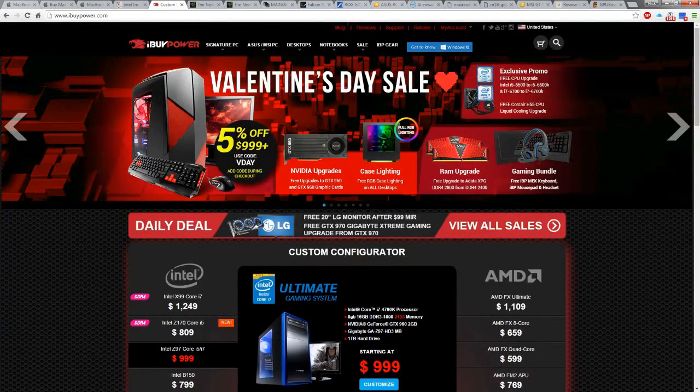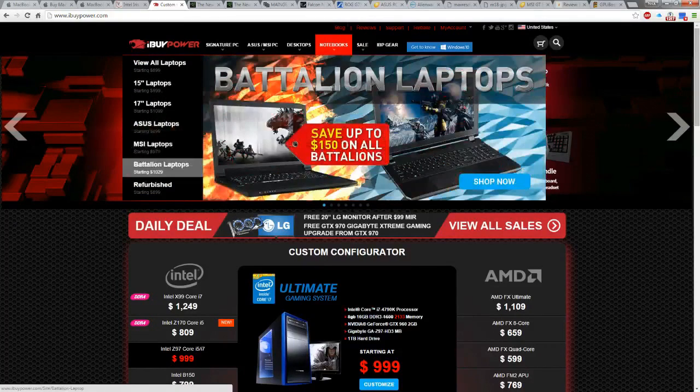And with the help of something like BigCommerce, you could easily have it purchased as well. So, that's what they got. So, what notebooks do they have? Well, unfortunately, nothing unique.